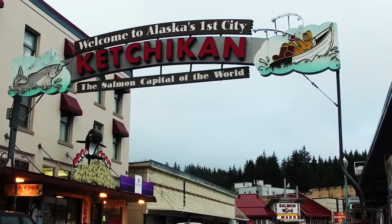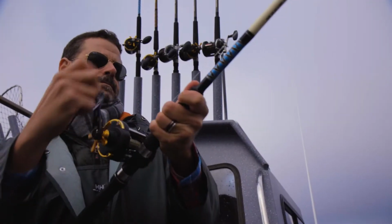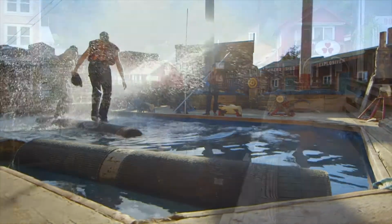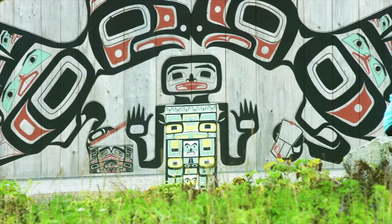Ketchikan is the salmon capital of the world, and if you want to go fishing for salmon, Ketchikan is the place to do it. Also in Ketchikan, you can do the Lumberjack Show, you can visit the amazing Creek Street, and you can go to Totem Bight State Park where you can see the beautiful, amazing totem poles in the region. Skagway is a charming town preserved in its rich gold rush history.